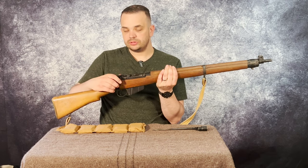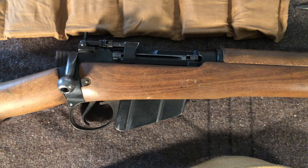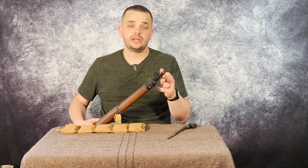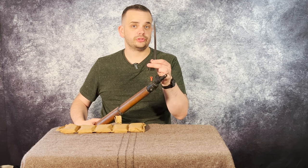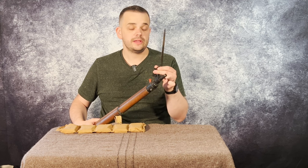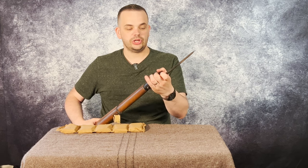The bolt is exactly the same. The magazine's the same. The rounds are pretty much the same too. Now, the only thing that's different, and that's at the business end of the rifle, so you can see the muzzle is markedly different to the short magazine Lee Enfield. The reason for that is to accept the new version of bayonet. So rather than having 17 inches of sword bayonet you had with the SMLE, you now have this, the pig sticker or spike bayonet. And that slots on to the muzzle like so.